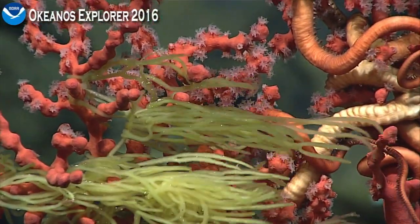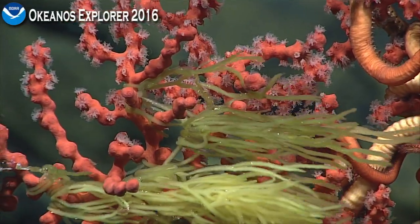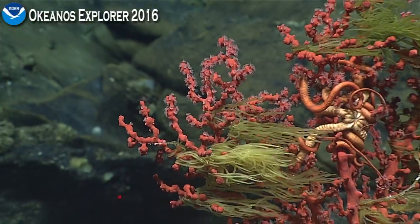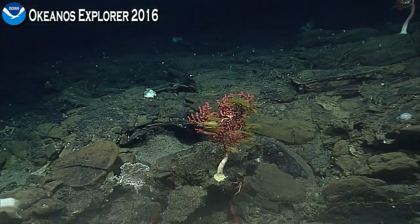Well, we'll take a closer look at it. We do have a mystery. I love a mystery. Bruce also thinks, he's wondering if this is algae that's been swept down slope and snagged on the corals and other things. We don't know. Now, here we go, folks.